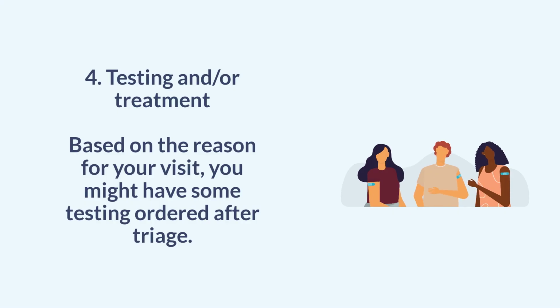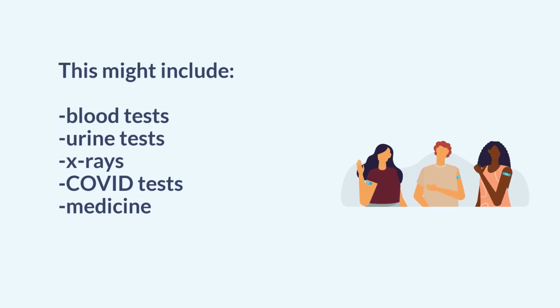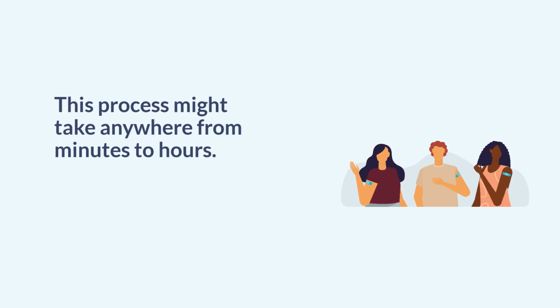The next step involves going through our testing and treatment area. Based on the reason for your visit, your triage provider may have ordered some testing. This testing might include blood tests, urine tests, x-rays, or COVID swabs. If your triage provider ordered medicine for you, you will receive it at this step too. This process might take anywhere from minutes to hours.